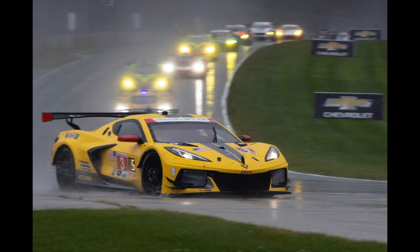So moving on from the prototype classes, we move on to the 2 sports car classes, GTLM and GTD. We'll start with GTLM. First off, GTLM and GTD are race cars based on regular road production cars. So stuff like the Lexus RCF GT3, that's a race car version of the Lexus RCF that you see on the road. The BMW M8 GTE is a race car version of the regular BMW M8 that you see on the road as well. So you get the picture here.